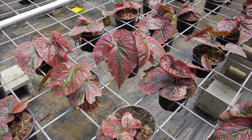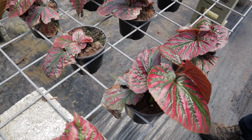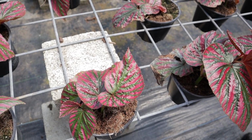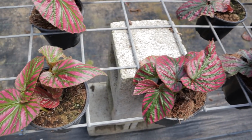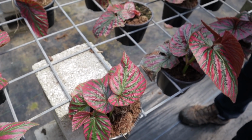So this is another one of my discoveries that I've been beating my head against the wall to build numbers on. But this is extremely rare. You'll see this on the internet. This is beautiful. Extremely rare and extremely expensive. A plant this big right here would probably be, I don't know, $100. Maybe even more, $150.